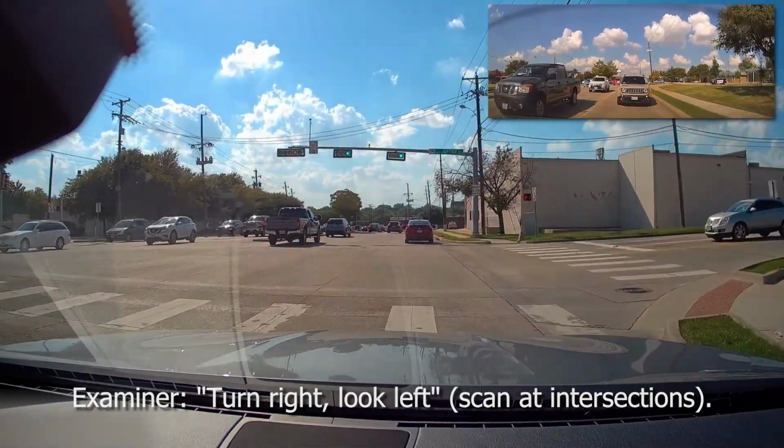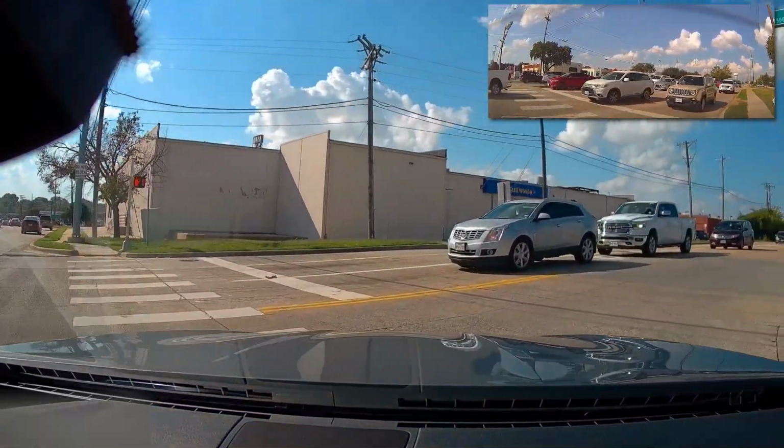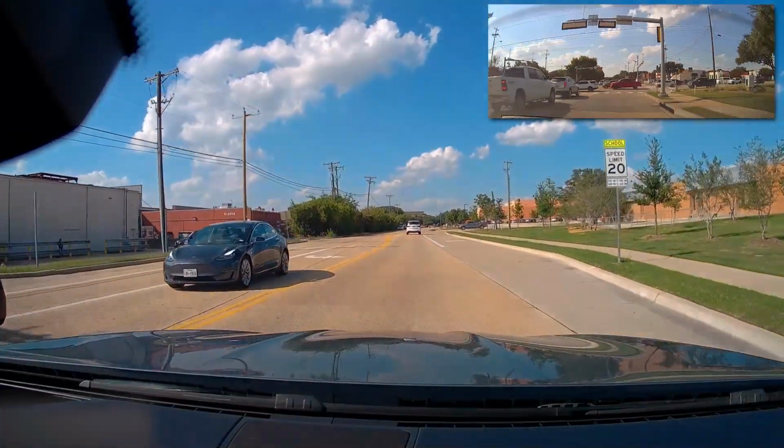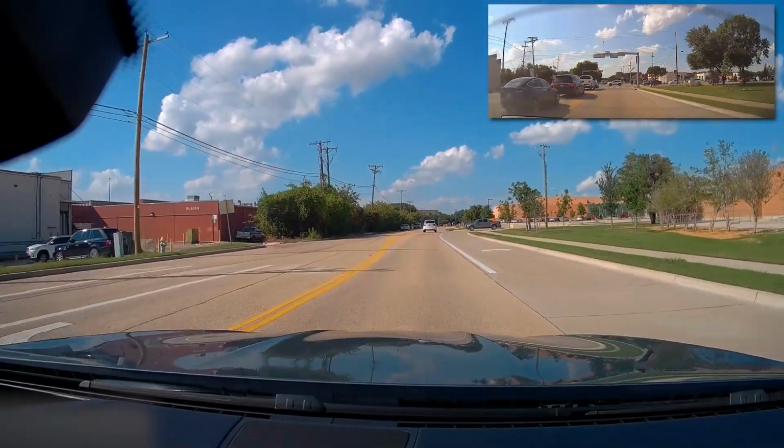Make your turn. Go up here just a little way. See where that white van's turning into that alley? I want you to turn in there and go that way.